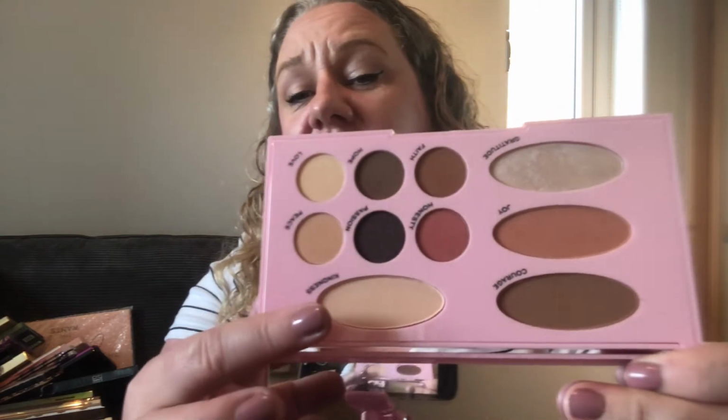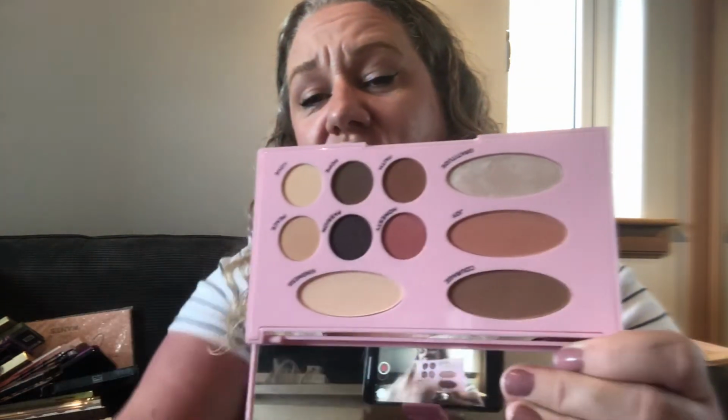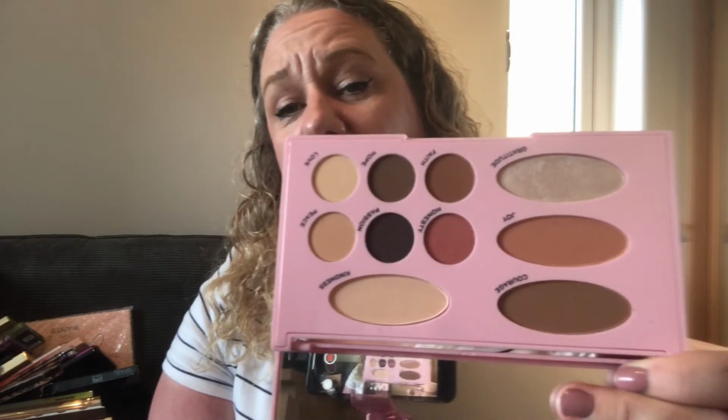And this is the Emily Edit the Needs. Much smaller than the wants, isn't it? That's true though, isn't it? Your needs are much less than your wants. So this is another face palette. So you've got the shadows. Now I like this because this is a transition shade and it's much bigger. And this is your blusher, your bronzer and your highlighter. And it's got a big mirror. So you could take this away on holiday and just have everything here, which I really like. So that's not going anywhere.